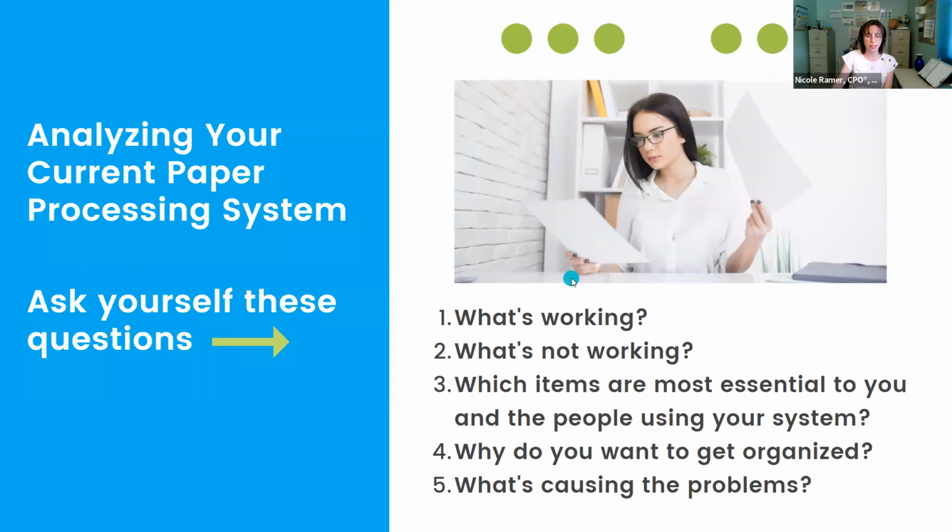All right, so let's see. I think we're to number 4. Why do you want to get organized? The why is so important. It's what every type of organizing project should start with. And so I'm going to share several examples with you today.